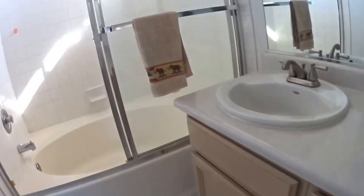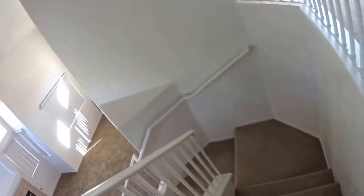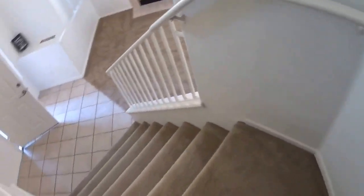Nice size closet. Not bad. Not bad at all. Not a bad house.